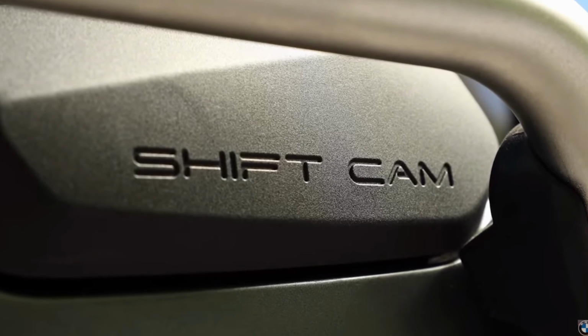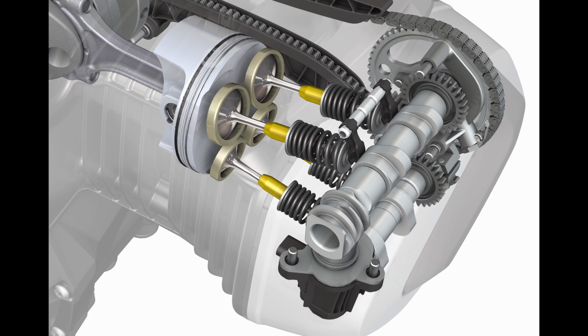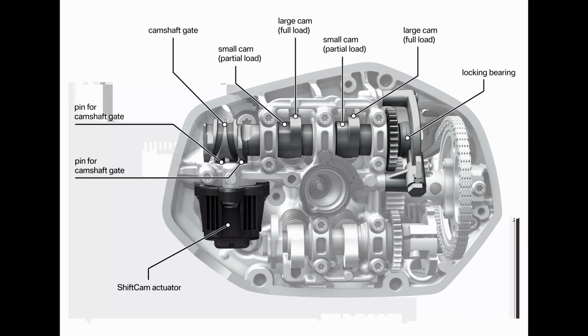The shift cam technology allows for superior power delivery across the whole rev range, which lowers fuel consumption for better touring mileage. The shift cam technology is for varying the valve control and valve lift on the intake side. The main component is a one-piece intake switching camshaft that has two cams per valve. One for partial load cam and one for full load cam.